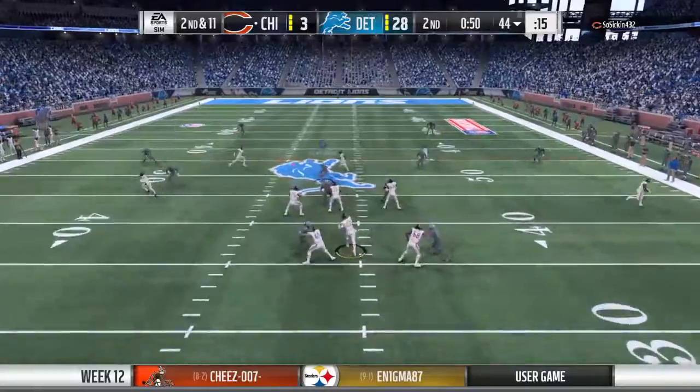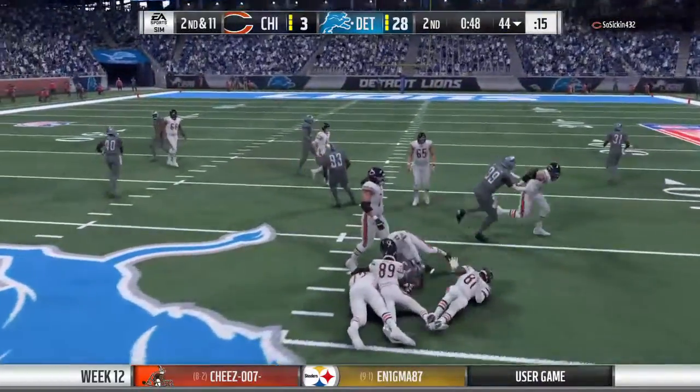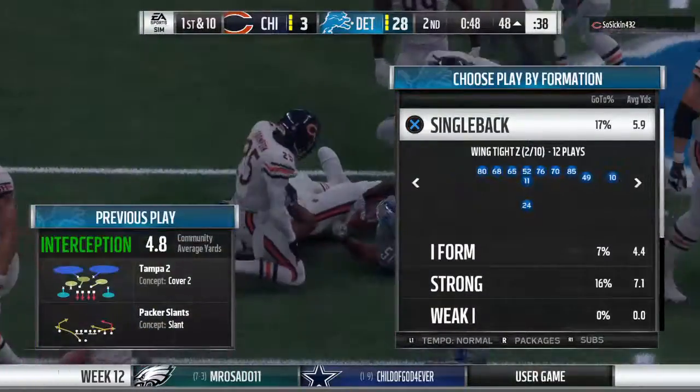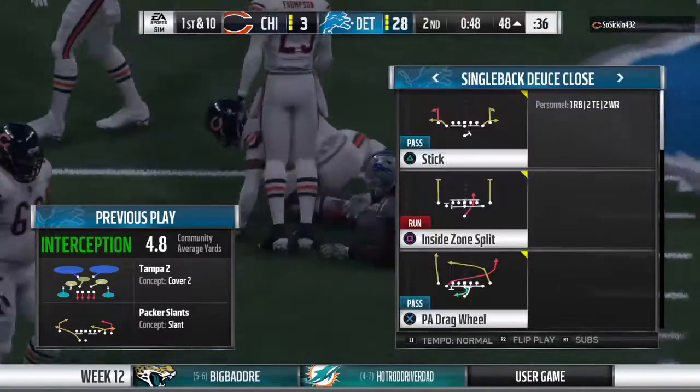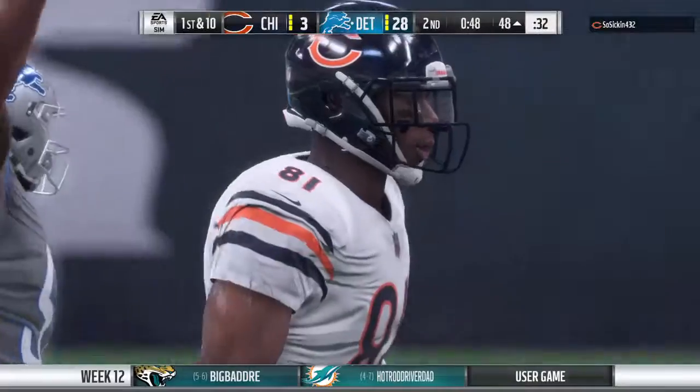Now Trubisky to throw on 2nd. And his pass is intercepted for the 4th time today. Darren Lee picks it, and they take possession 2 yards away from midfield at the 48-yard line. And that gives him now 3 interceptions in the game.